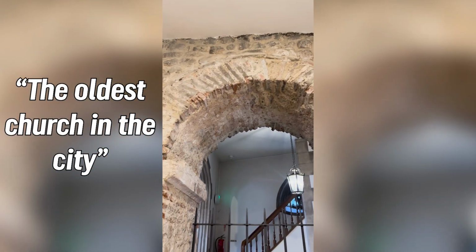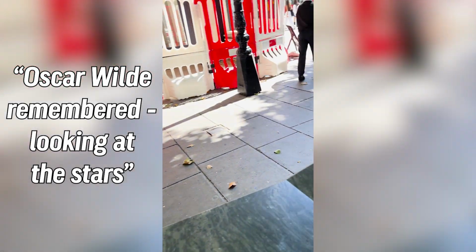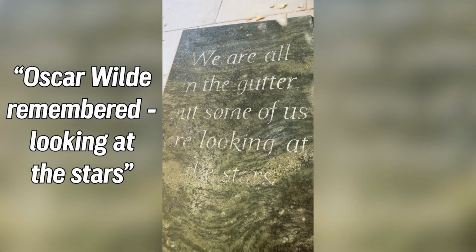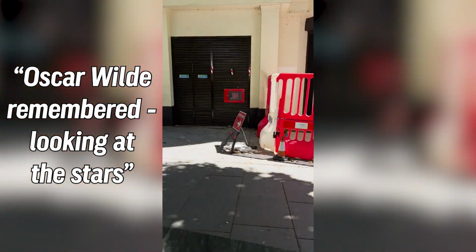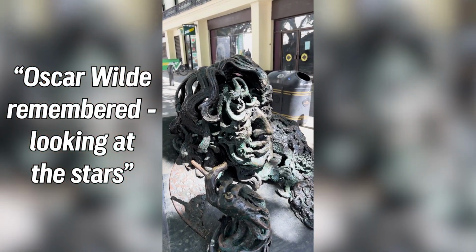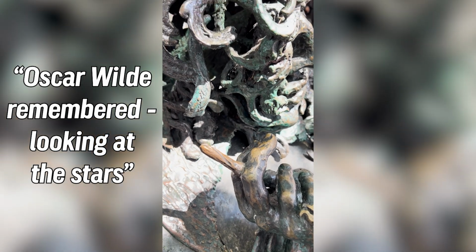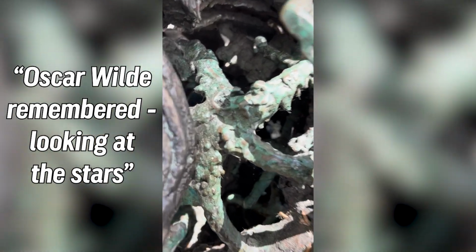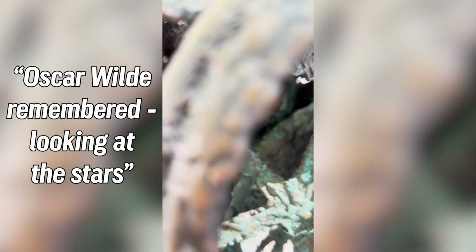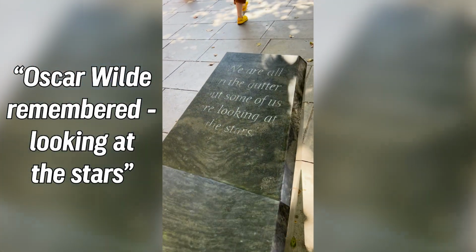Oscar Wilde famously said, "We may all be in the gutter, but some of us are looking at the stars." This is just by Charing Cross Station. It's a wonderful sculpture of him by Maggie Hambling. The most attacked sculpture in London. This cigar has been sawn off about 8 times. Maggie Hambling, also, as you might see, she's deliberately put stars and even a crescent moon inside the sculpture to reflect Oscar Wilde's famous words.